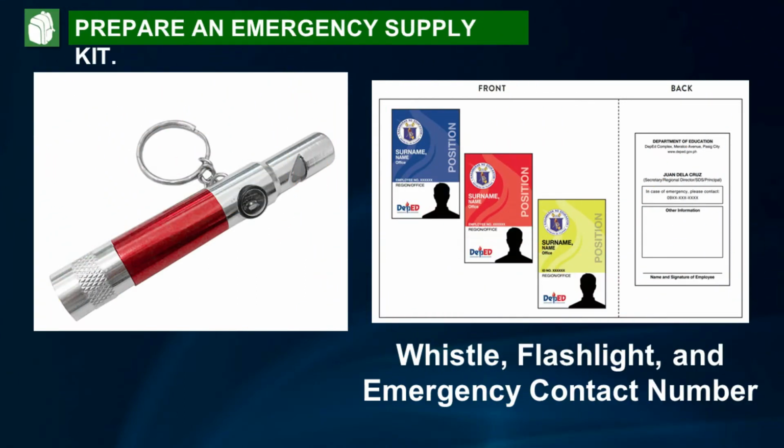Next, we prepare our emergency supply kit. We start with the whistle and flashlight. When in distress, it is hard to call the attention of others through talking or shouting. But it is easier with blowing a whistle. In emergency situations, rescuers are familiar with this whistle sound and can easily locate you.